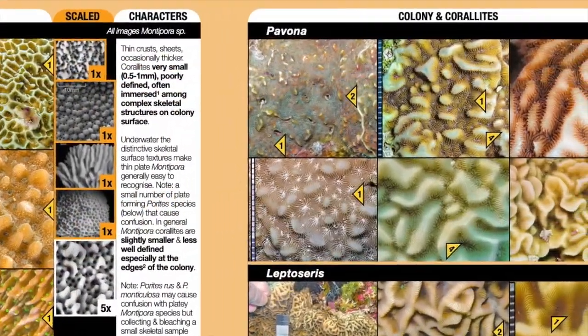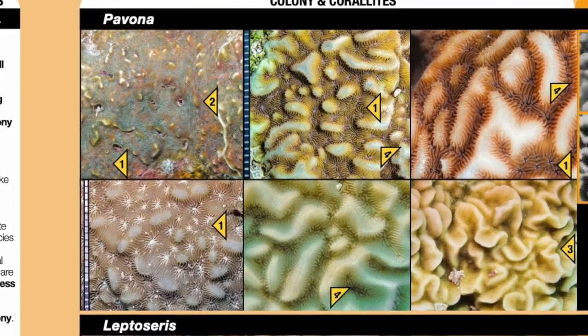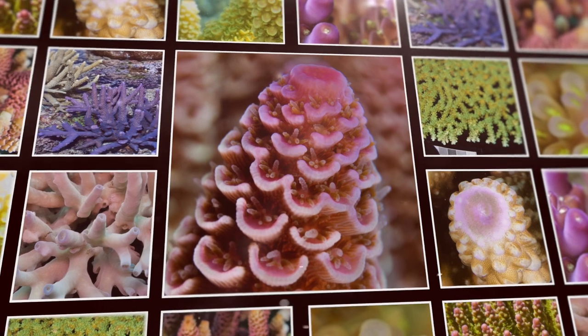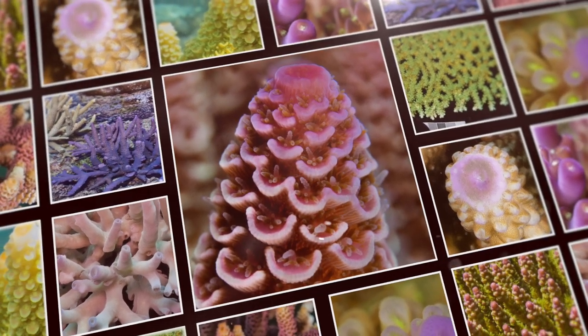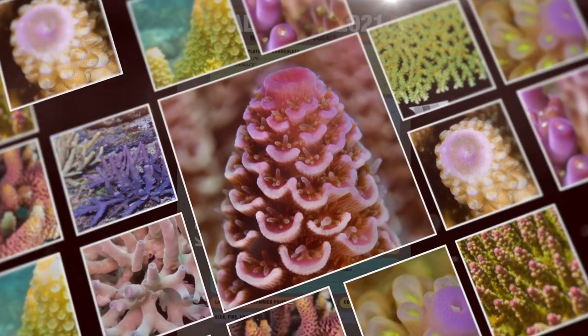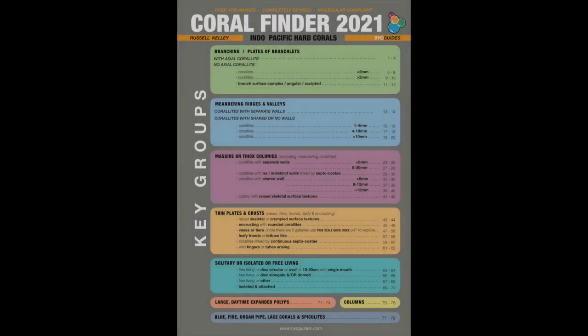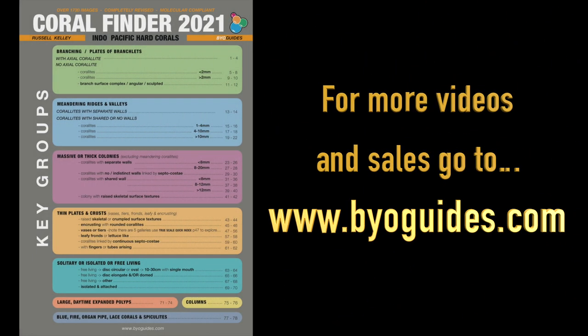Coral Finder 2021 puts reliable, molecular-compliant, genus-level coral ID back on the menu for scientists, students, aquarists, conservation and resource managers. Coral Finder 2021 for rapid relief from coral ID anxiety.